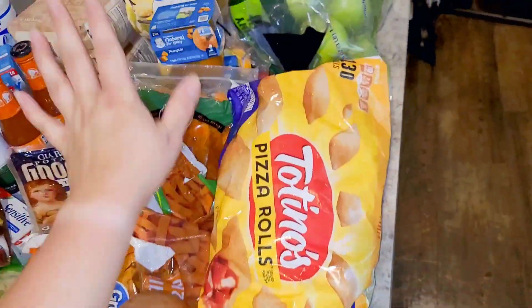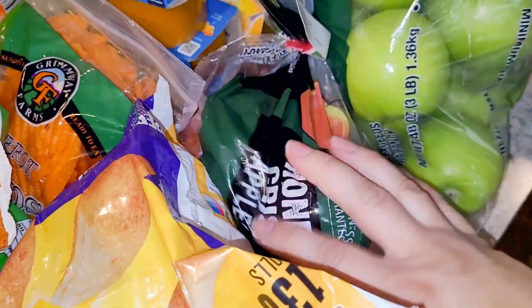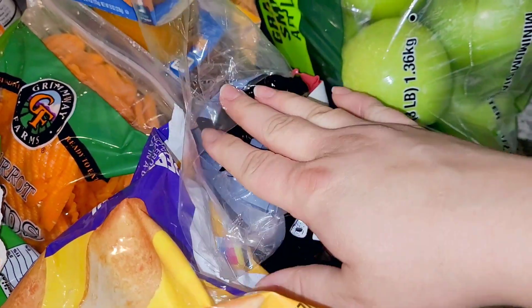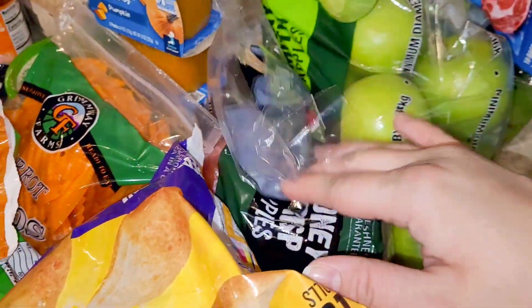Here I go again. Doing my hauls like this. I got another bag of Honeycrisp apples. They're still on sale. They're like $5 now. And they're normally $10 a bag. Honeycrisp is my favorite. And then I got Granny Smith just to kind of break it up, where we had some green ones and red ones.